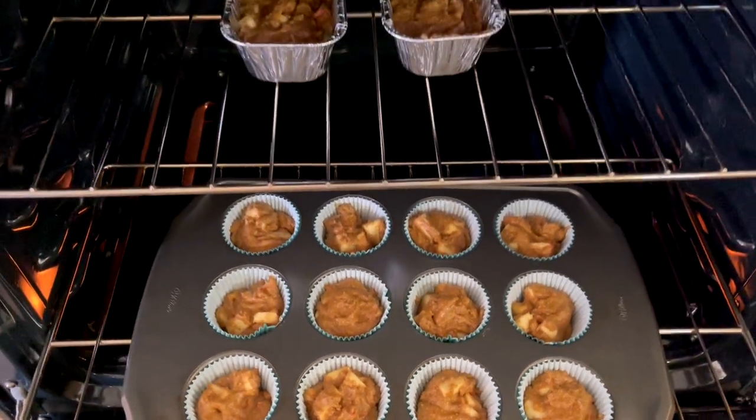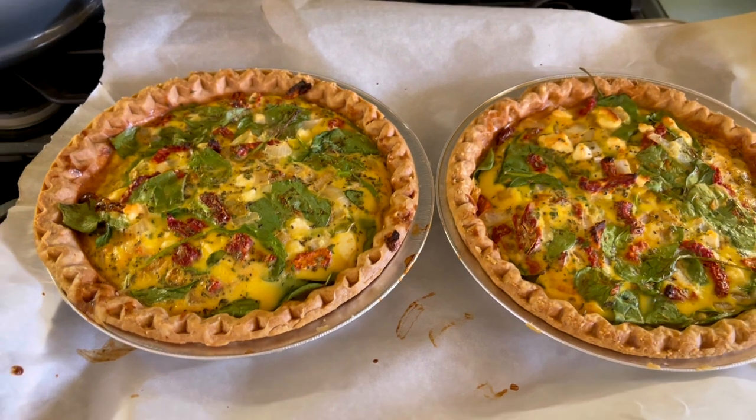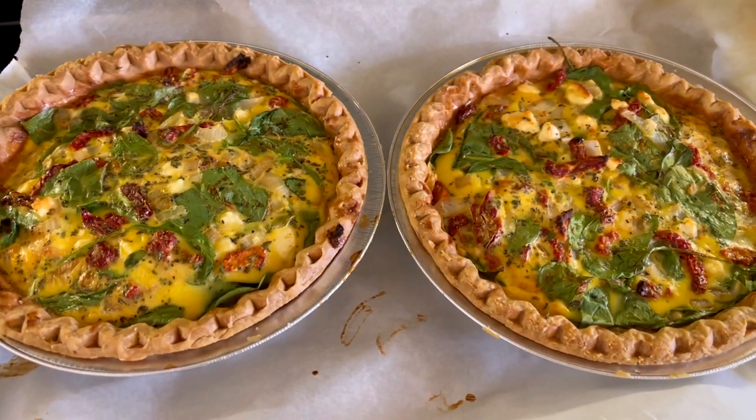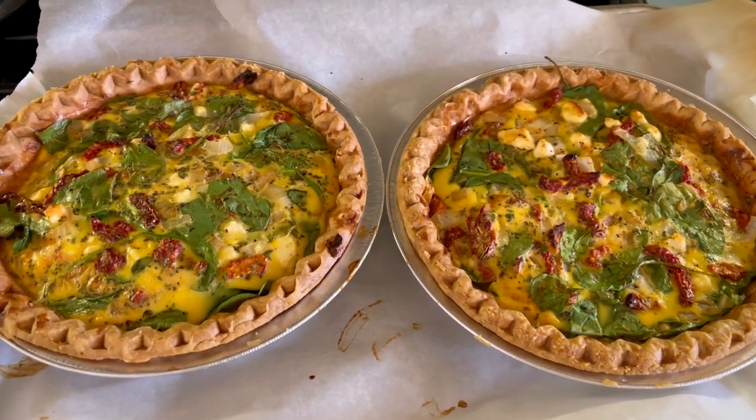But looking forward to this, you guys, I have been on a huge quiche and bread kick, and it is not necessarily the best. The quiche is okay, but I definitely gotta chill with the bread. But anyways, you only live once, so happy eating.